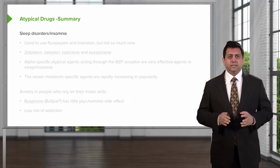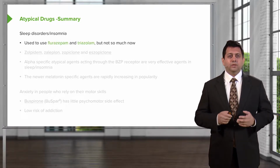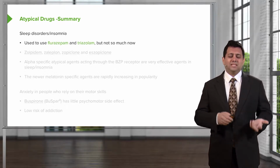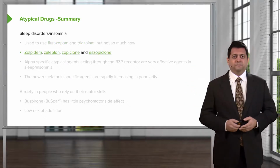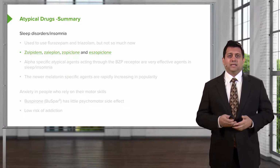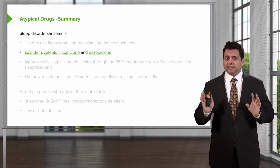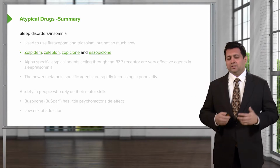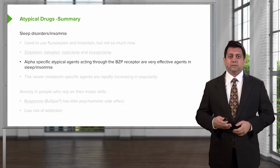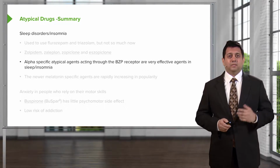So let's summarize some of the sleep disorder drugs that we use in modern medicine. We used to use a lot of benzodiazepines like flurazepam, but not so much now because they've been replaced by these newer drugs. They start with the letter Z, so sometimes it's easy to remember them. Zolpidem, zaleplon, zopiclone, eszopiclone. They all have a Z in their nomenclature, so it's sometimes easier for us to pick them out. They are alpha-specific atypical agents acting through the benzodiazepine receptor, and these are very effective agents in sleep and insomnia as well.